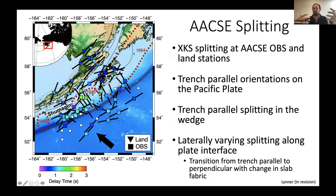Where we see the starkest change in anisotropy is in this central region between those that are far offshore and those that sample a lot of wedge. These are stations sitting just on the North American plate, on the upper plate, but still largely sampling the contact between the Pacific and North American plates, not yet sampling mantle wedge material. We see a change in anisotropy from things that are roughly plate motion aligned. Stations here on the eastern side have orientations aligned roughly with the convergence direction of the Pacific plate beneath the North American plate, and then they transition nicely into highly oblique, more trench parallel orientations over here on the west near the Shumagin Gap.